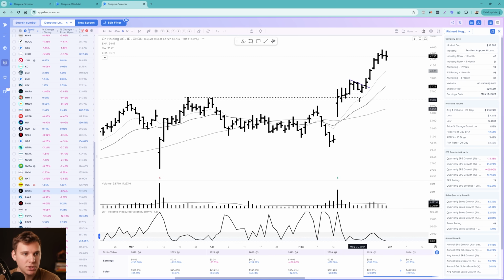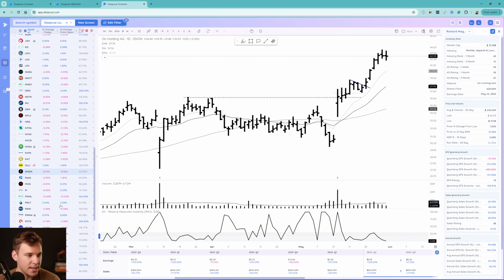ONON, want to bring this chart up. Super strong after this flag. So on the gap up, you don't have to be involved. You just have to wait for tightness to form. You could buy this day or buy after it pushed through the flag. And this is a theme that is definitely acting really well along with DECK.